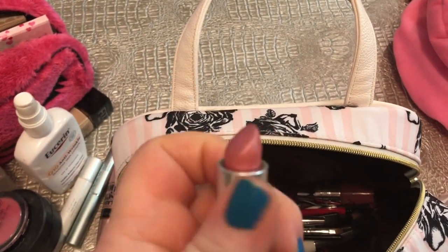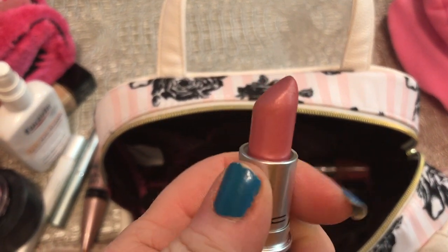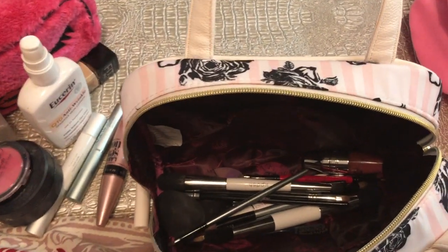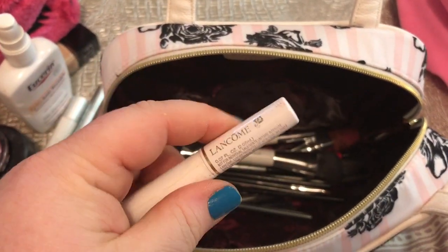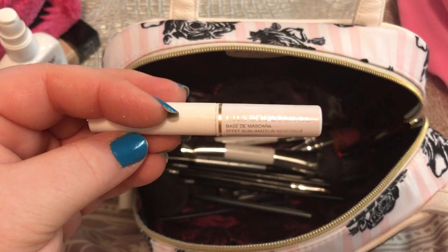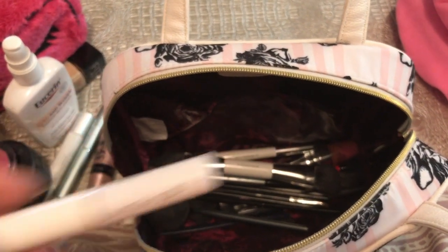This is another MAC lipstick. This is pretty. I've used this a lot. This is a gorgeous color. These are all brushes. This was a trial size, sample size or whatever, of that mascara primer I showed you earlier. I got this as a free gift on my birthday last year, and I fell in love with it, so I bought the full size.